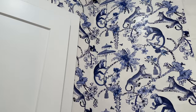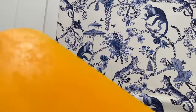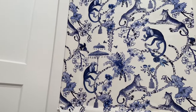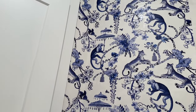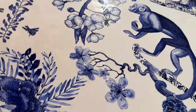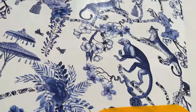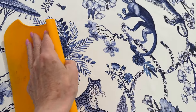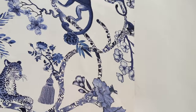You do need to take one of these and go over it to get the bubbles out. I forgot about that, and I was up here, and I'm like, oh, wow, there's a lot of air bubbles in here, which I think I got them all out. But I usually do something like this with it. I don't typically go straight across because then you can cause wrinkles. So I kind of do this and it pushes the air bubbles out.